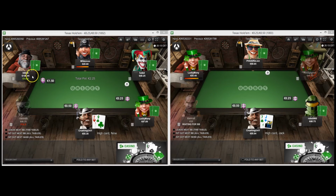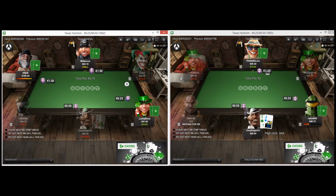Nine deuce in the big blind versus Kodak. We're going to be folding. Recognize his name from somewhere. Maybe a reg or maybe a PokerVIP member. Jack 7, we're going to fold. Button open and a call. Jack, Queen, King, all hearts, could be interesting.